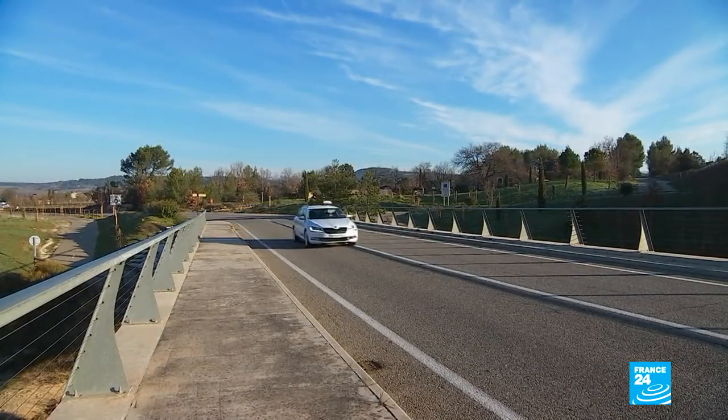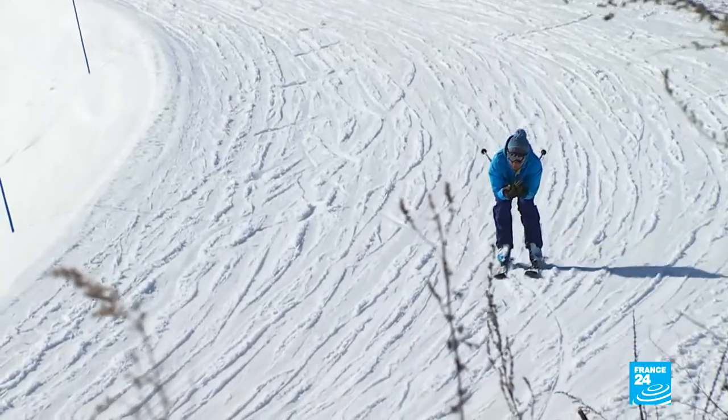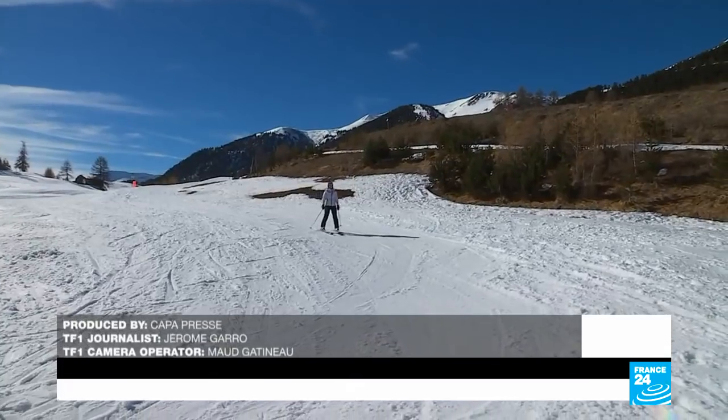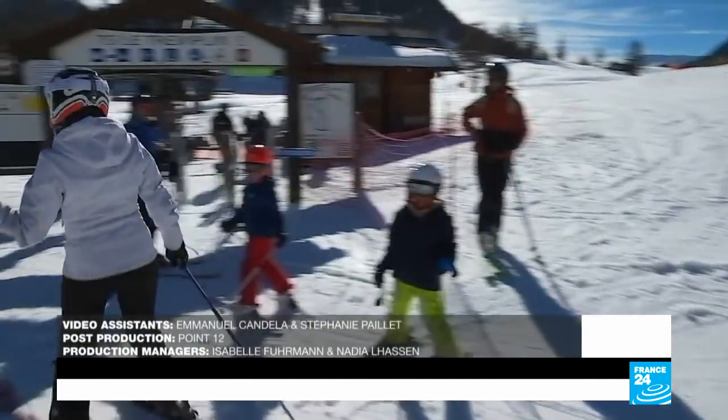The end of our road lies here at Montgenèvre, 1,800 metres above sea level in the Alps. It's the lowest point to cross the mountain border to Italy, and further roads leading back to Rome.